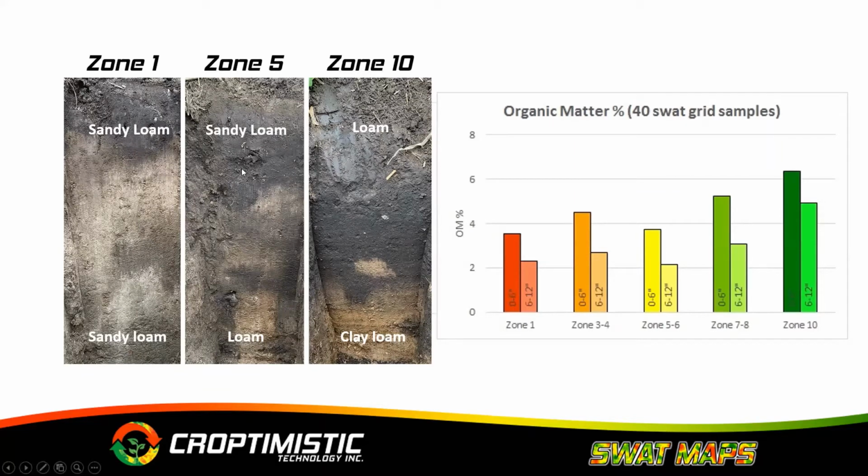As you move into the mid-slope soils, you start to see deeper topsoils and getting some finer textures now. And by the time you get to the zone 10s in this field, you have a loamy texture, clay loam down at depth, and now you have 18 inches of black dirt. And you can see, even as you peel with a spade, it's wetter, right? So this is the organic matter content from 0 to 6 and 6 to 12, just showing it increasing as you go across the field.